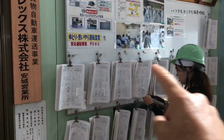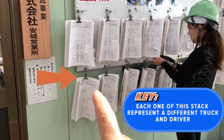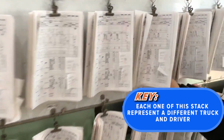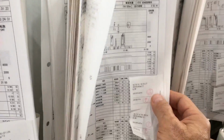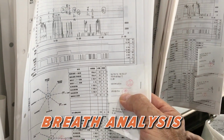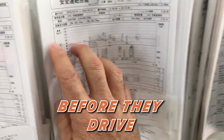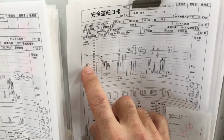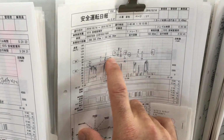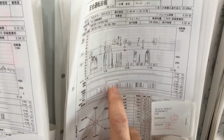Now this was really cool. So each one of these stacks represents a different truck and a different driver. Every day, the driver is analyzed by computer on his driving. In addition, they all take a breath analysis before they drive. That's the small square tag. It's stamped, it shows the analysis, and then a supervisor signs off on it. It also measures their speed.